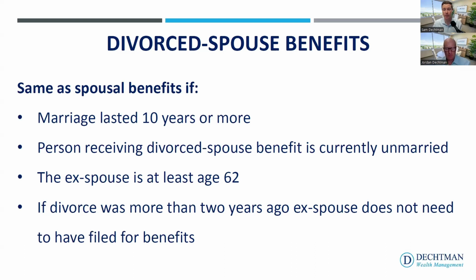And if the divorce was more than 2 years ago, the ex-spouse does not need to have filed for benefits. So that is a big difference. So you don't have to, of course, coordinate benefits with your ex-spouse, which is certainly the benefit here. You would just, again, go to the Social Security office or do it online, and you would have to prove that you were married for 10 years and a day, and then also provide the divorce documents as well.